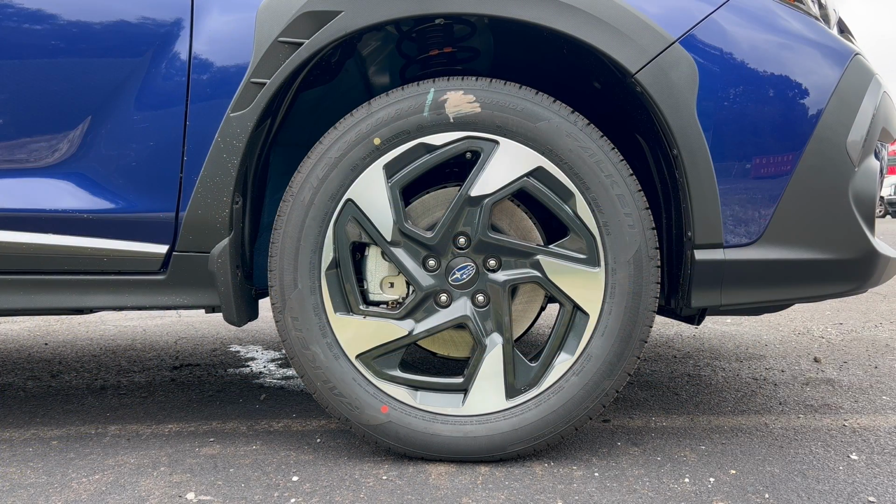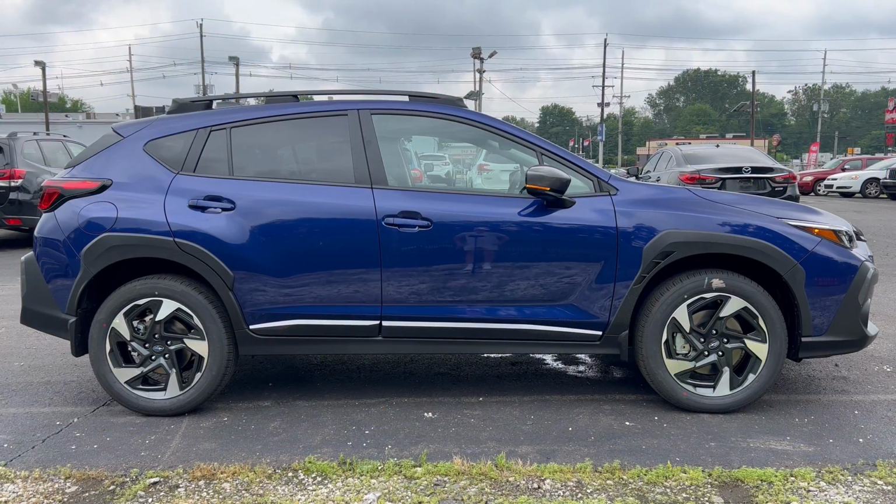Wheel and tire package on the 2024 Crosstrek Limited. We have gloss black and silver, standard brake and rotor package. These wheels are wrapped in Falcon all-season tires, 225 on the width, a good size 55 series sidewall, 18s, all four corners, all-wheel drive. Full side profile on this 2024 Crosstrek Limited.